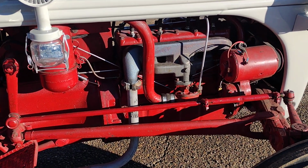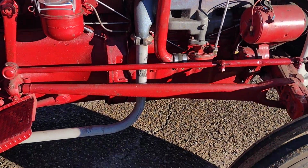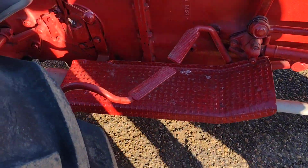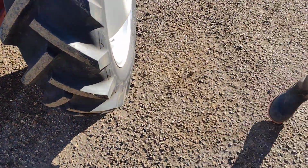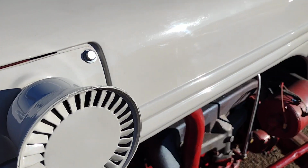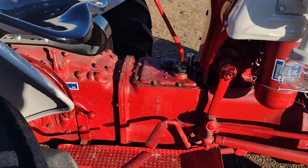There. Big manifold on it. The other one. Not very good. Now, the Fords, they had this. They had a muffler system down here, which I'm not entirely crazy about, but I guess if that's what they did, because you know how tractors, they normally come up. Must be choked again. Anyway, that's all.